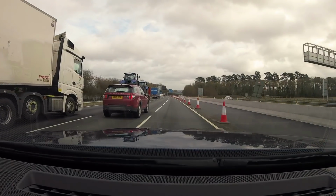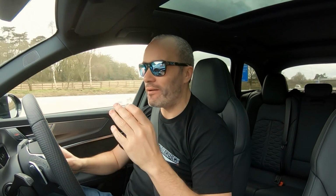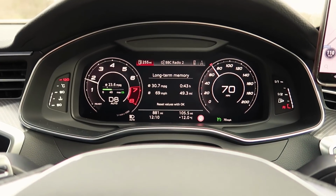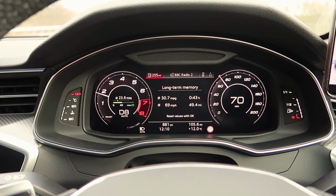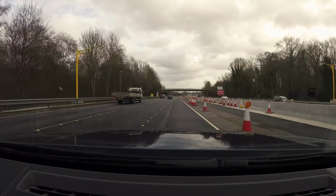Join me in the car. I've been on the road just over 40 minutes, and first thing to point out is the fact that I've averaged over 30 miles to the gallon. Okay, fair enough, I've been sitting at around 70 miles an hour on the M25. I'm now on the M20 heading down towards the Eurotunnel, but still, I think for a car with 600 horsepower, over 30 miles to the gallon is pretty impressive.